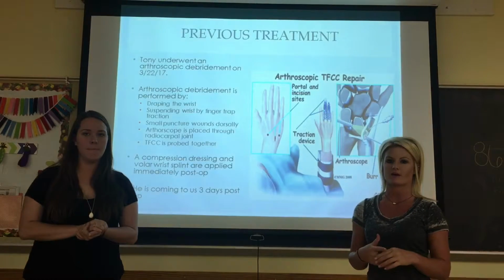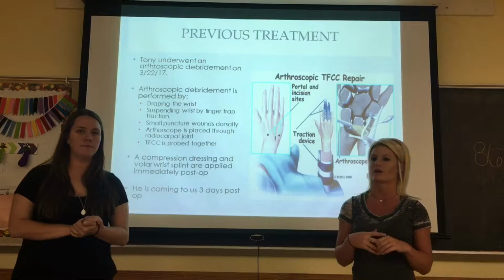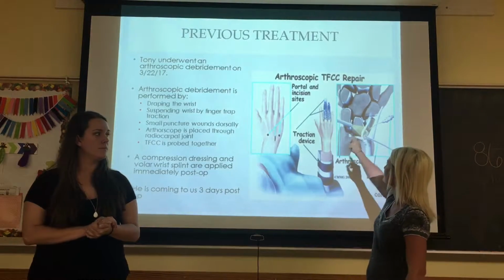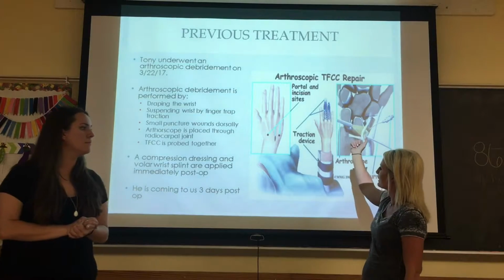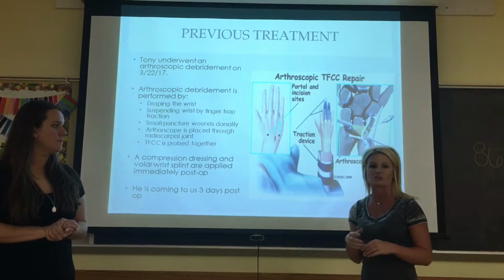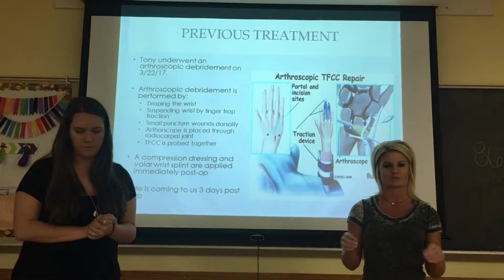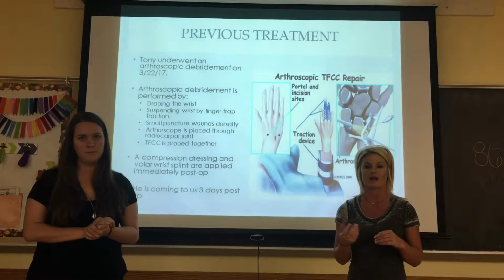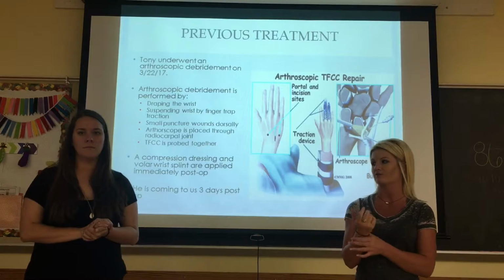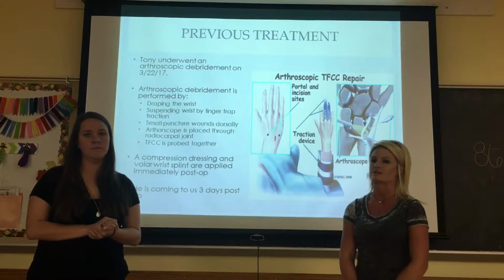Previous treatment: Tony underwent an arthroscopic debridement. This is performed by draping the wrist. You have an assisted suspended wrist by finger trap traction, such as in the picture right here, as well as small puncture wounds on the dorsal aspect of the hand and wrist. The arthroscope is placed through the radiocarpal joint, where the TFCC is then probed. Immediately after this operation, you're going to be wearing a compression dressing and a volar wrist splint, and he's coming to us 3 days post-operation.